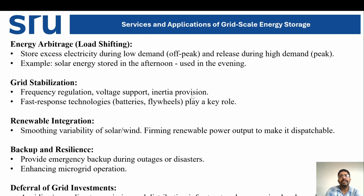Similarly, inertia provision means, as most of us know, there are thermal power plants where large generators are rotating. So large generators have that momentum, that rotational motion, the moment of inertia. Whereas if we are connecting renewable sources like wind turbines and solar panels, they do not have large size rotating masses. Because of the lack of large rotational masses, the droop control cannot be implemented in a proper way.